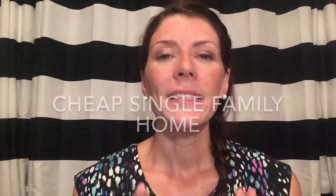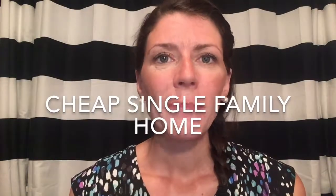So the third way that you can acquire an income property, and this is something that I've done numerous times in the past that's worked out really well, is to buy a cheap single family home, and one that doesn't require a lot of TLC, but maybe it's just a little bit outdated, needs some paint. There's a few things about it that regular home buyers can't really see past. And it's been on the market for a while, and you can go in and do a low ball offer and get it for cheap.